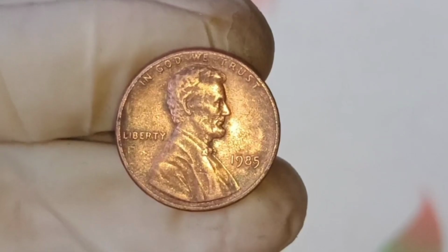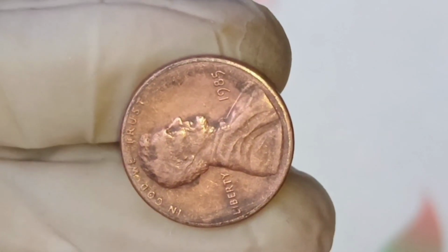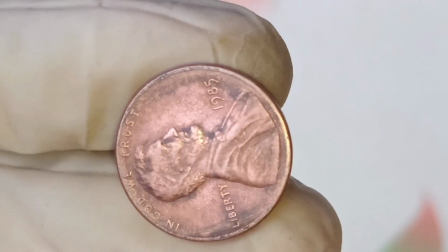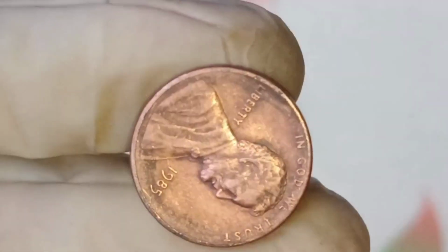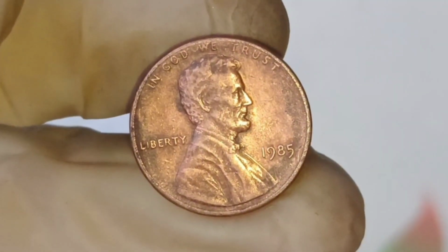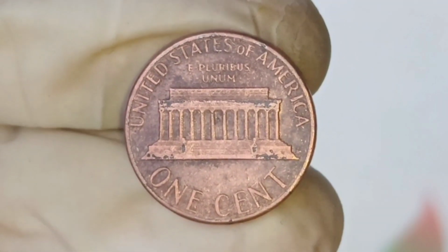So if you're sifting through your coins tonight, take a moment to examine that 1985 penny. You never know if it might be the one with a small imperfection that tells a billion-dollar story. Keep watching, keep collecting, and stay curious, because you just might be the next person to find a treasure where no one else thought to look.